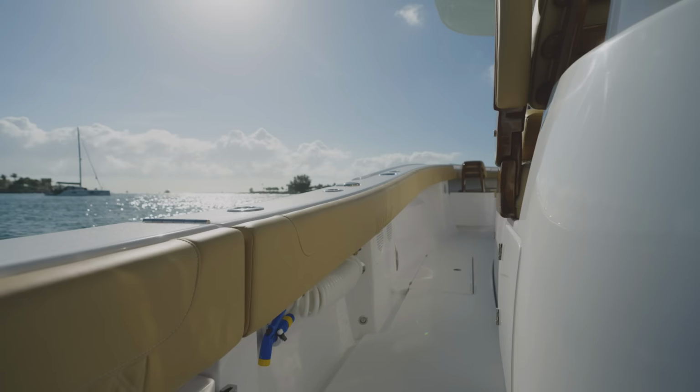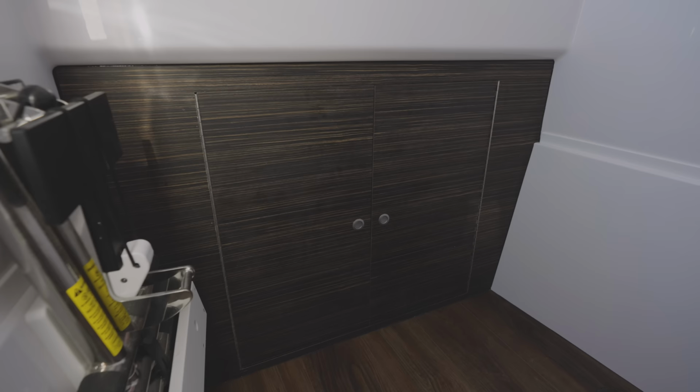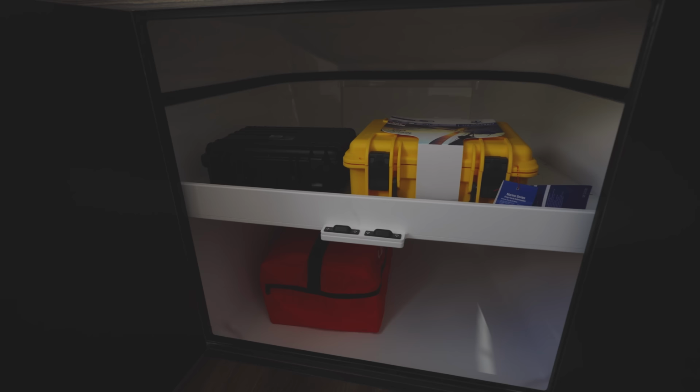Inside the console, you'll find a wood accent vanity with a sink and pull-out shower. Standard for the Phenom 34 is the interior cabinet package. This large cabinet offers a deep storage area to utilize available space beneath the coffin box. This is a great place to keep additional safety gear, tackle, and assorted items.